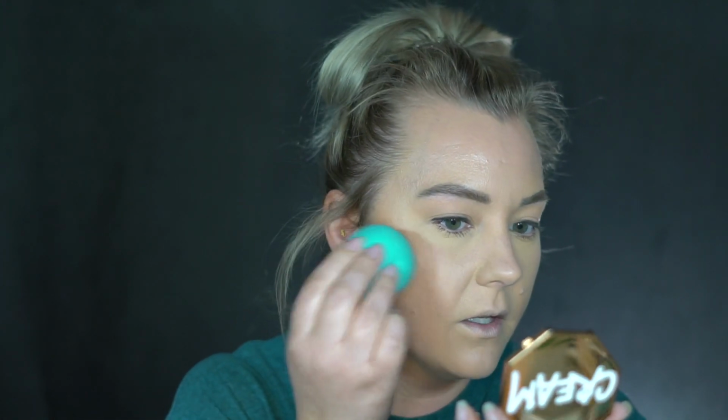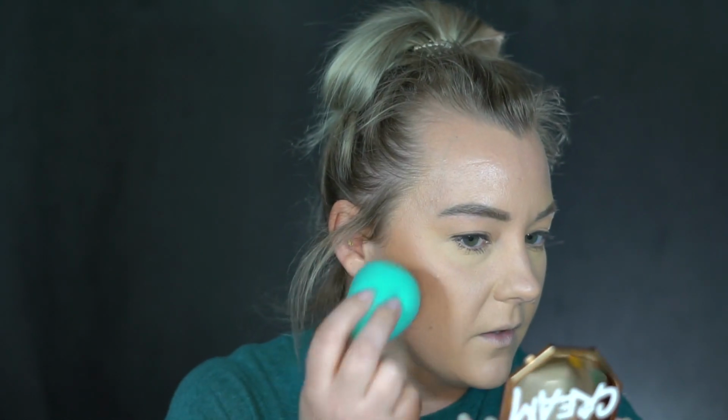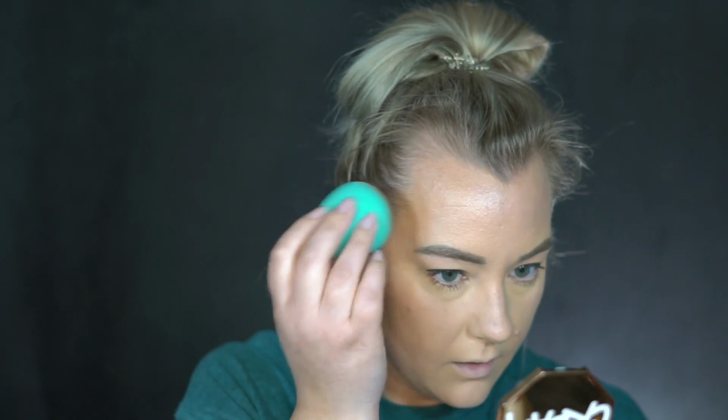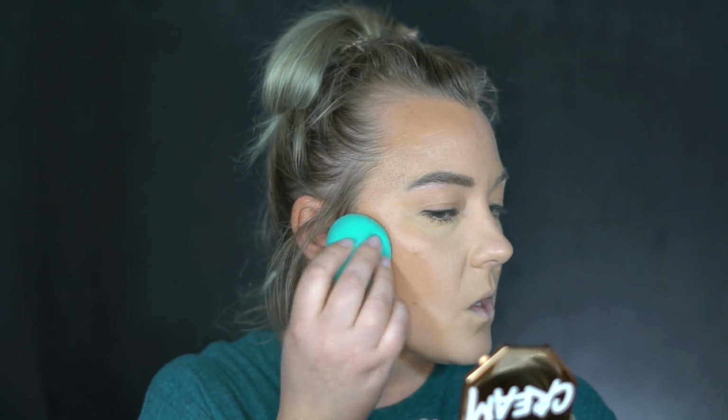And it is becoming summertime here, so I wanted to start with changing up some of my skincare and also makeup products, because my skin doesn't do so well with a lot of powders during the summer because it does like to break up. My skin does change from season to season, and I've just been really enjoying a lot of creams lately.